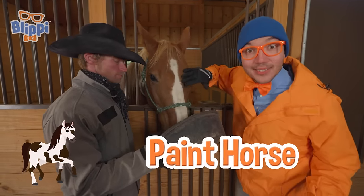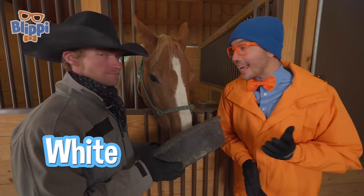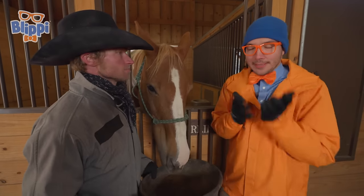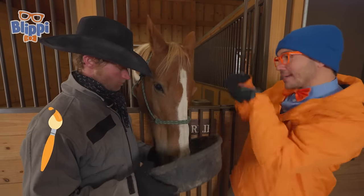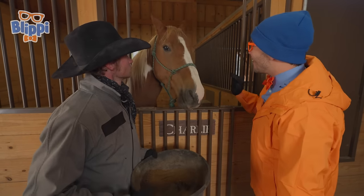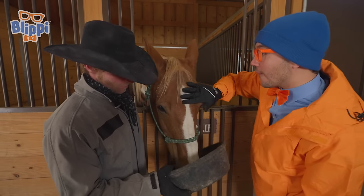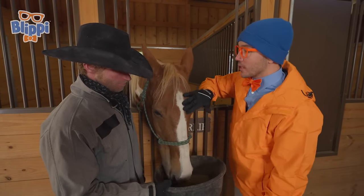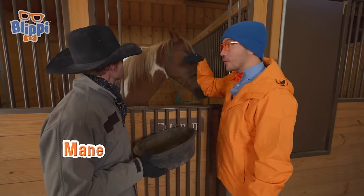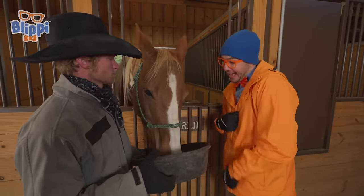Oh, a paint horse. Whoa. You see, Charlie is the color white and the color brown. Yeah, that makes sense. A paint horse is two different colors, like someone painted Charlie. Aw, you're so beautiful. And Charlie is so soft too. Well, look, Charlie has some hair. That's the horse's mane, right? Yes, it is. Charlie, you have a beautiful mane.